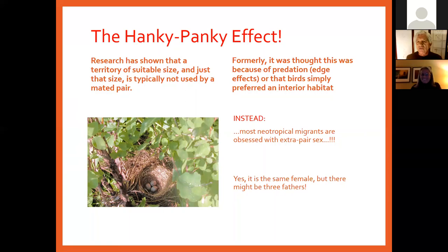I highly recommend a couple of books by an ornithologist who works at a university in Canada. Her name is Bridget Stutchbury, and she's the one who pioneered a lot of this research.